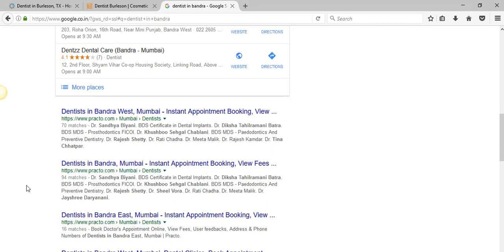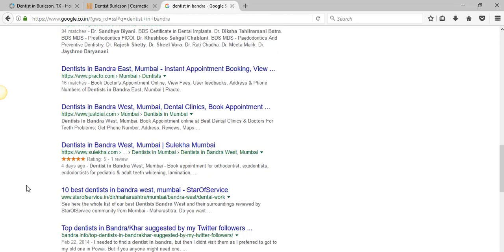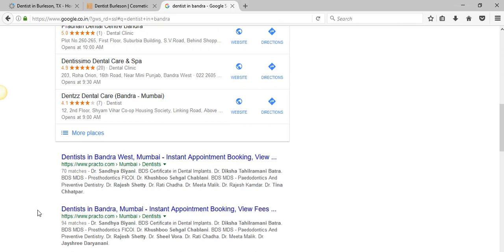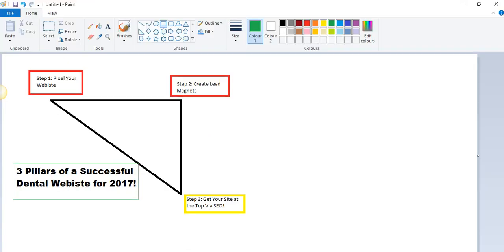And apart from that, you also want to do SEO, which is search engine optimization. These are the strategies that you apply on your website so that your site is automatically ranked at the top. So when somebody types in dentist in Bandra, and if you're a dentist in Bandra, your website will be on the first page, which is important because if you have the best site but you're not ranking on the first page, then most likely potential patients won't know you exist. So you want to be doing SEO. So those are the three pillars of getting consistent patients from your website.